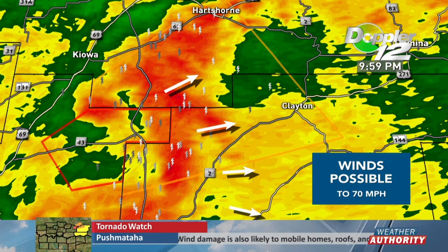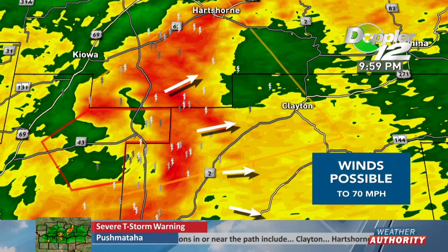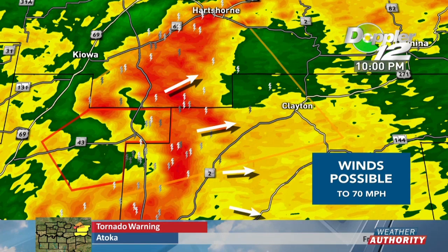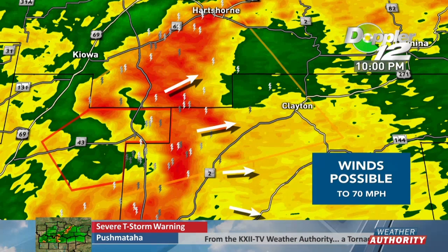Appreciate that. I'm going to check on the National Weather Service communication. They call it the chat room. And they said they are going to scrub this tornado warning. Okay. So, folks in northeastern Atoka County, we expect this warning to be canceled momentarily, as we see no indication of a tornado right now.